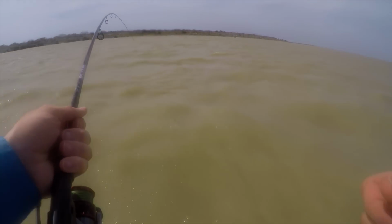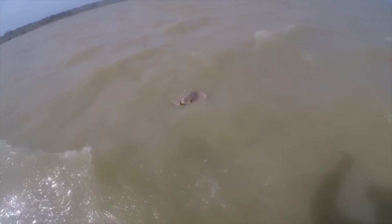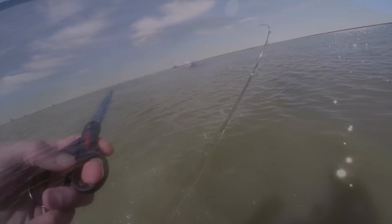What are you doing down there? Come out of there. Stay down, man. Don't come up. Oh my gosh. Stingray. Well, I am definitely freaking stingray. I am not going to mess with you. I'm going to cut you off, buddy.